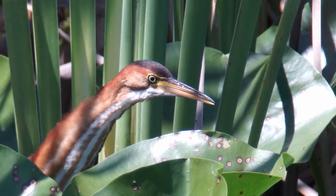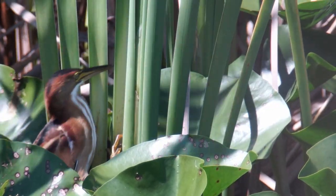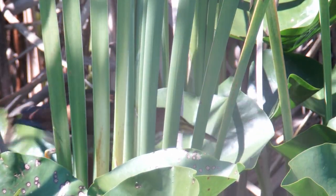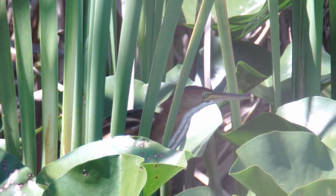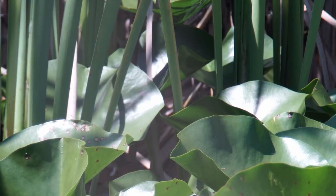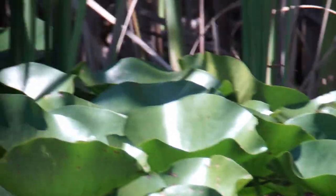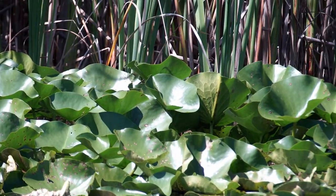So if you're wondering why these last few weeks we've been creeping through this area, well, this is one of the reasons why. An American bittern or a Least Bittern, two different species, can both be very difficult to find. We saw an American bittern here in the area, was it a couple weeks ago, but only briefly. Then it flew out of view. And this is a Least Bittern, and now it is out of view, although I suspect it's still right there.